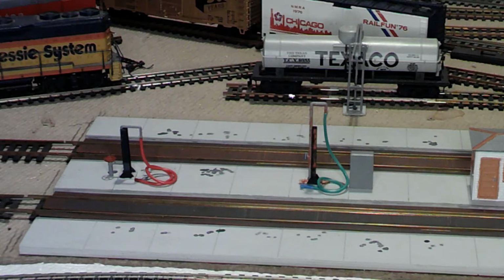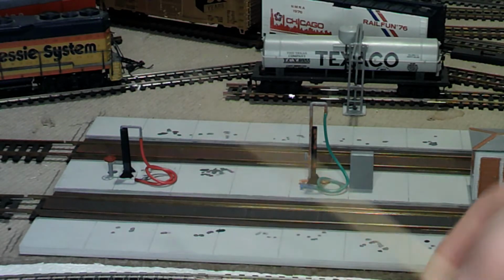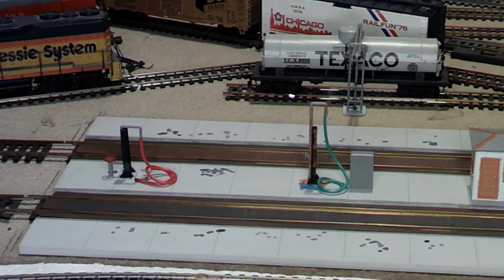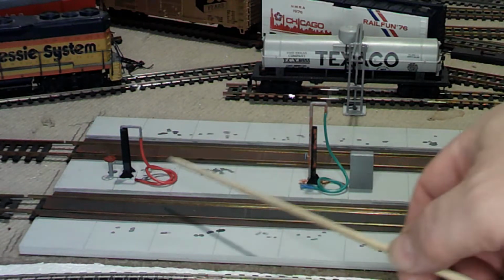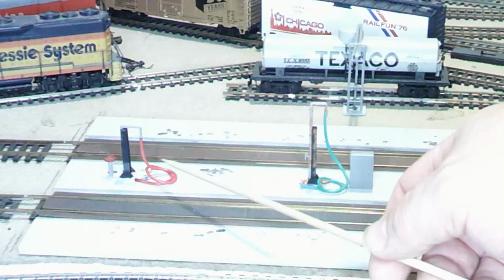Now, one of the other things with this kit was these hoses. What they supply you is a piece of 24 gauge wire that still has the wire in it. It's not just the outer jacket, it's the whole shoot and match. Well, when I went to start messing with this the other night, these hoses, I did not like how it looked. So what I ended up doing was taking some 20 gauge wire and taking the wire out.